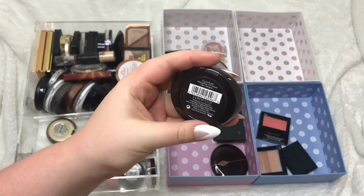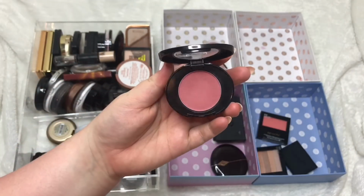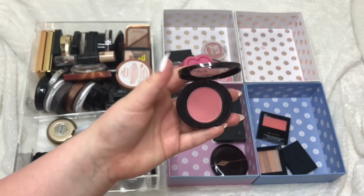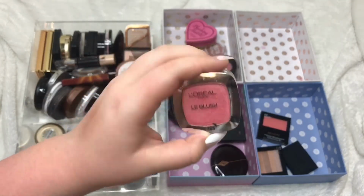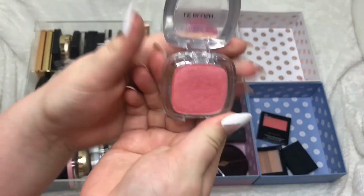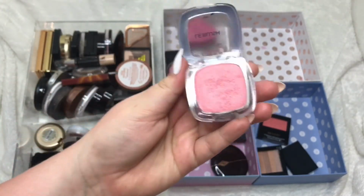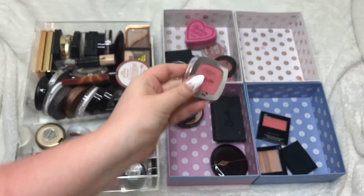I have this blusher from number 7. It's their Natural Blush Tint Powder in Coral Flush. It's a really nice colour, but I have so many colours like this that I just don't need this one, so I am going to pass that on as well. I have this blush from L'Oreal. It's just called the Les Blush, and this is in the shade Rosy Cheeks. Again, it's a really pretty blusher, but I have lots of colours like this, and it's a little bit too pink and shimmery for me, so I'm going to pass that one on as well.